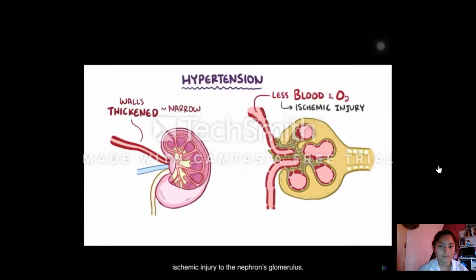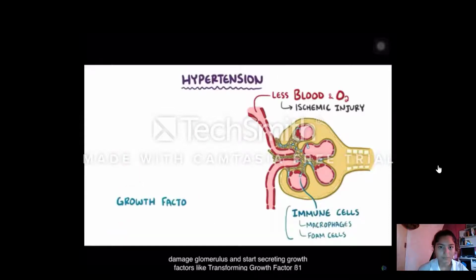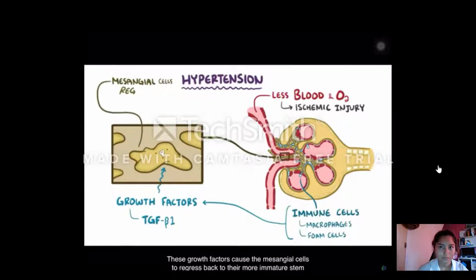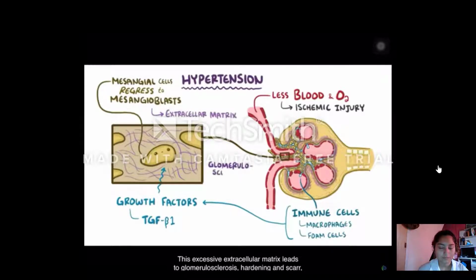Immune cells like macrophages and fat-laden macrophages called foam cells slip into the damaged glomerulus and start secreting growth factors like transforming growth factor beta 1, or TGF beta 1. These growth factors cause the mesangial cells to regress back to their more immature stem cell state known as mesangioblasts. And then those mesangioblasts secrete extracellular structural matrix. This excessive extracellular matrix leads to glomerulosclerosis, which is hardening and scarring, which diminishes the nephron's ability to filter the blood. And over time, this leads to chronic kidney disease.